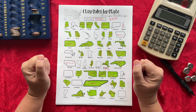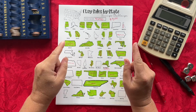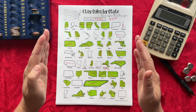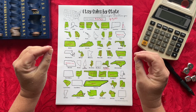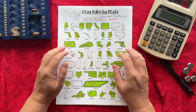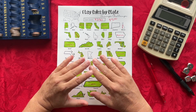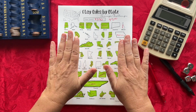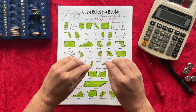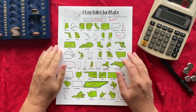So the way that this savings challenge works is whenever somebody purchases from a state that is not colored in already, then when they are a first purchaser from that state, their name will be written down on this challenge. Now, it doesn't mean that they've never purchased from my Etsy shop before in the past. It just means for 2023, for this particular state, it's the first time they have purchased this year. So just kind of letting you know how this one works.